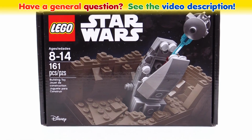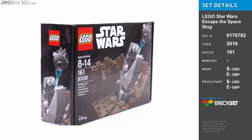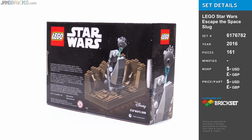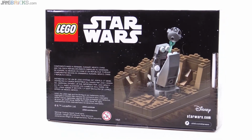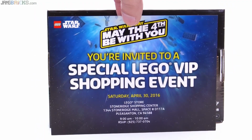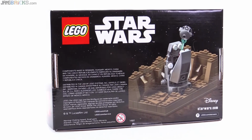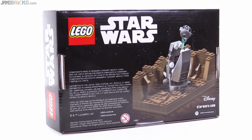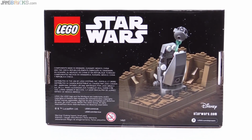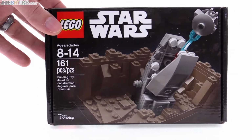Hey everybody, this is LEGO's Escape the Space Slug 2016 May the 4th promotional giveaway set. It was given away with purchases of $150 or more in the US to people who got a special invitation. So it was invitation only for these early opening events, and those invitations were mostly given to select members of select LEGO user groups, although some stores just gave them to anybody who asked for them or who asked to be put on the list.